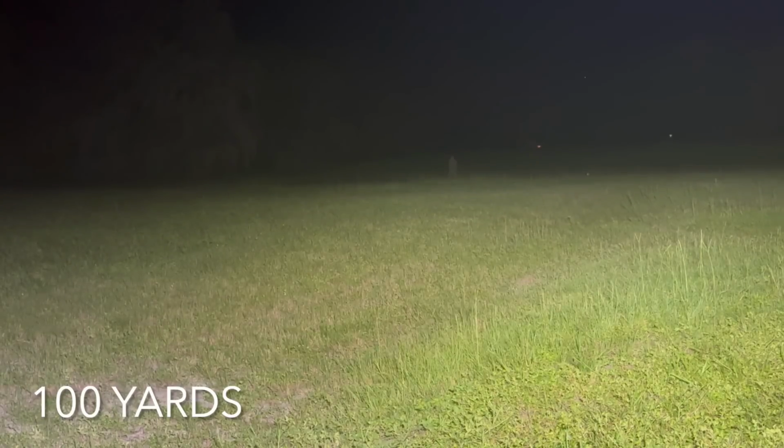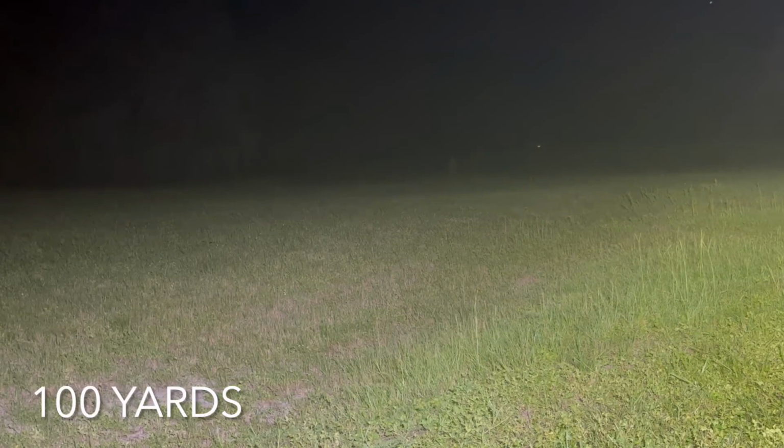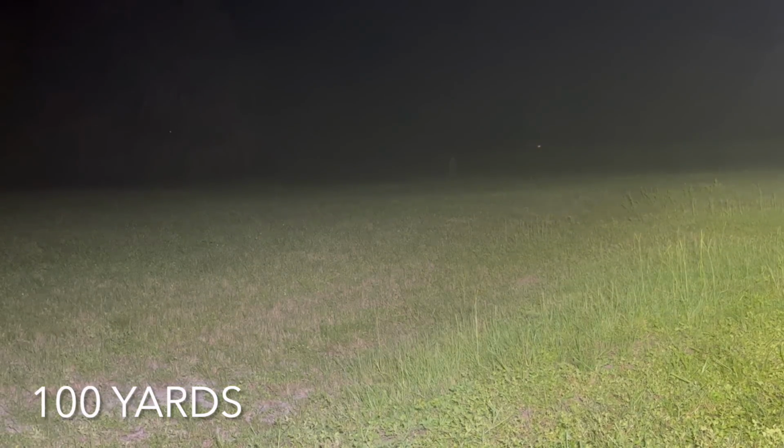ACEBEAM X75 in turbo mode lights up the entire fairway. It is incredible the amount of light that this thing casts.